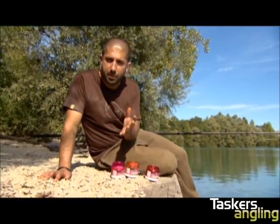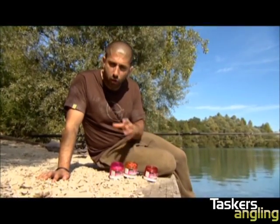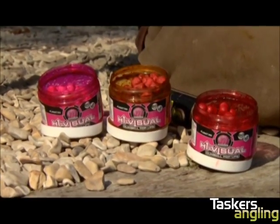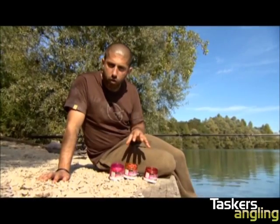And that's what I'm saying, you're only limited by your own imagination. You can do little cocktails to make sure your bait separates itself from the guy next door. A great way to use them, dried on the hook baits.